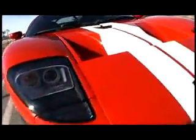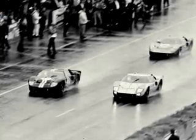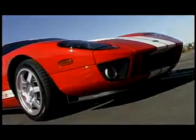Back then, they had a 427. It was a lightweight car. It was very fast, very strong. It won Le Mans years in a row. Took 1, 2, and 3. It's a legend. It's the only American car to do that ever. It was the only American car to beat Ferrari at the time. So it's famous. It's a legend in automotive history.